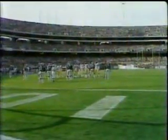Fouts is 11 of 16 for 120 yards. He's been intercepted one time. Oakland 12-yard line, first down. Joyner in motion. Fouts to throw. End zone, incomplete. He missed Eric Sievers, the tight end.